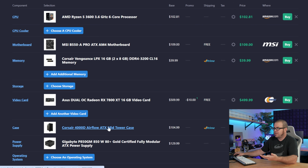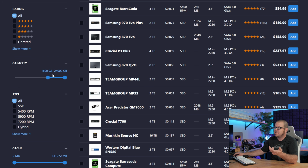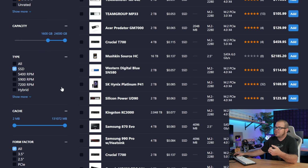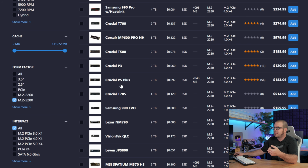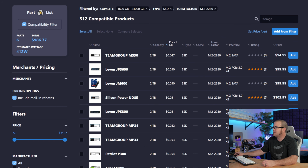But beyond that, since we have a good case, we have a good GPU, let's add some storage. I want like a 2 terabyte NVMe drive, so I'm gonna make the capacity start at 1.6 terabytes. Yes, you want an SSD, and there's a few different ways you can tell it that you want an NVMe SSD, but I'm just gonna go with the M.2 2280 form factor. And then we sort by price per gigabyte, and we can see that the 2 terabyte drives start out at about $95 to $100 right now.